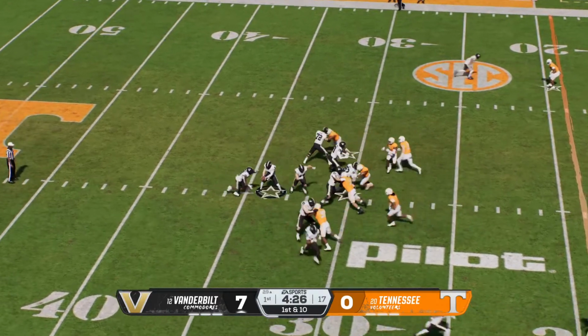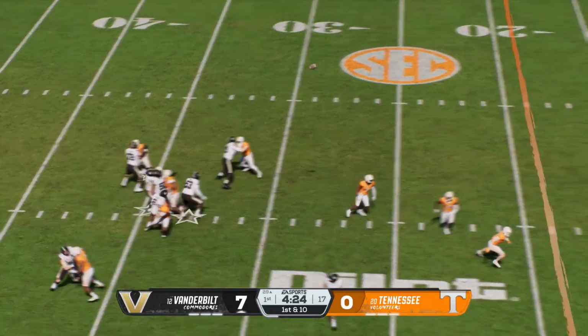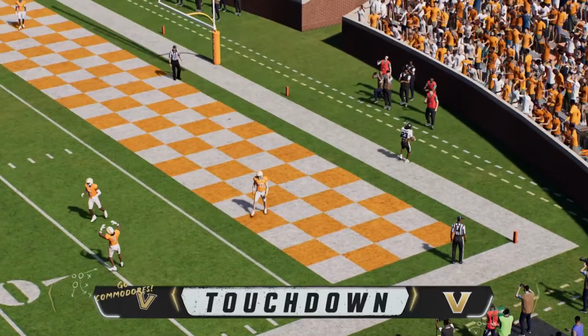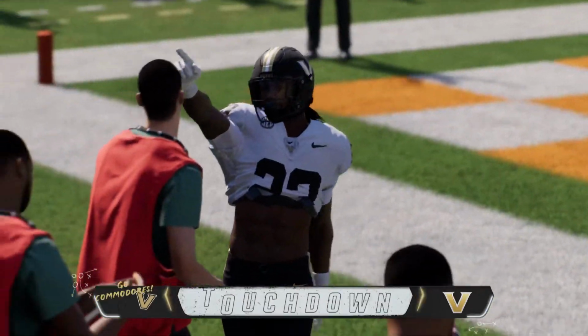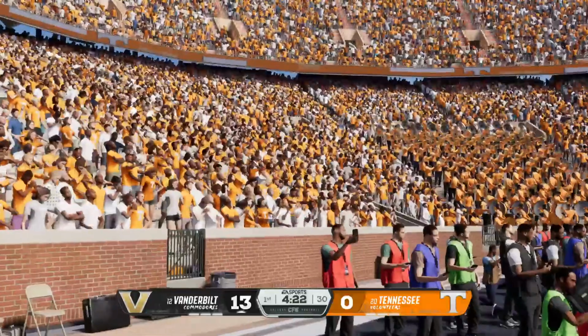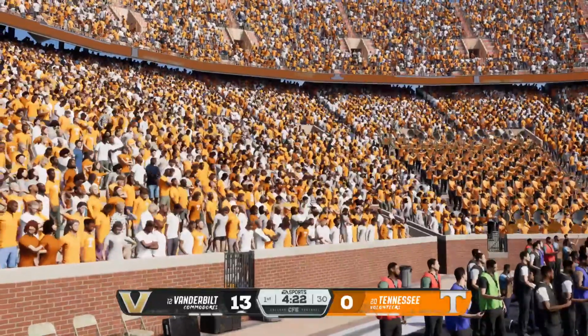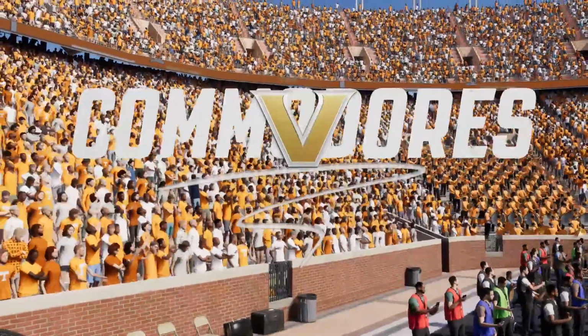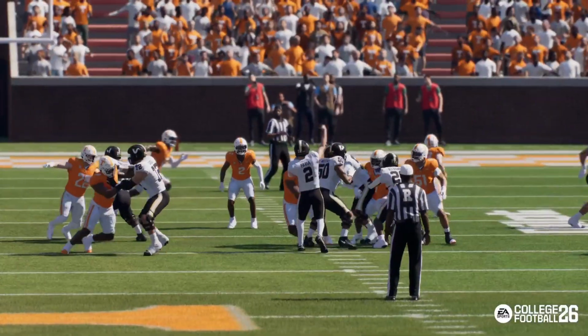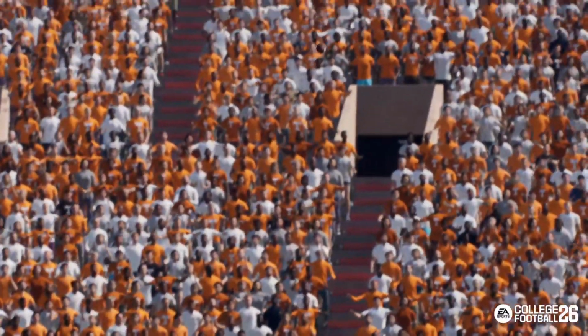Off the play fake, looking to throw. Taking a shot deep toward the end zone. And he's got it. Touchdown, Commodores. Looked like a total bust there. Easy pitch and catch like you'd see in a Tuesday practice. Yeah, that quarterback's eyes must have lit up on that play because you've got one of your players way downfield without any defender around him.